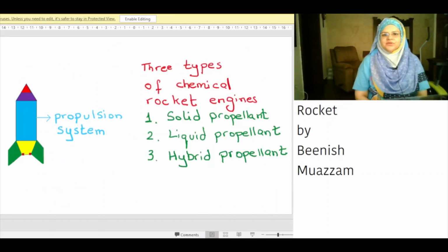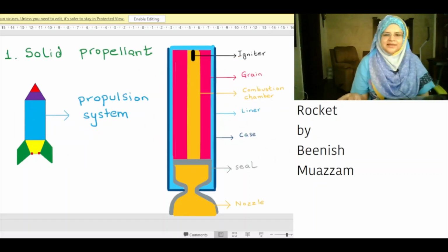There are three types of chemical rocket engines. Number 1 is solid propellant, number 2 is liquid propellant, and number 3 is hybrid propellant. Let's consider number 1, that is solid propellant. In a solid fuel engine, the fuel and oxidizers are already mixed together and set as a solid in the combustion chamber. The solid is called propellant grain.